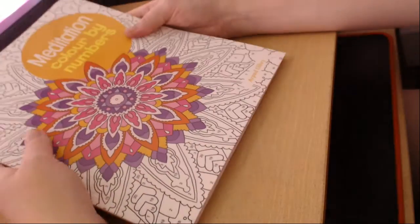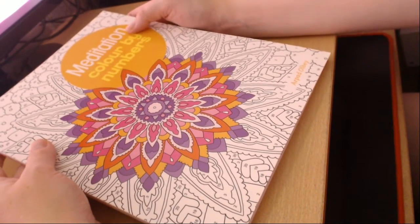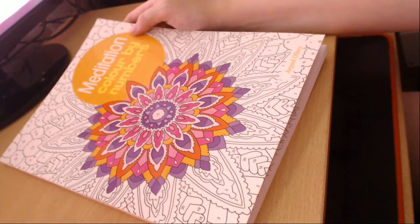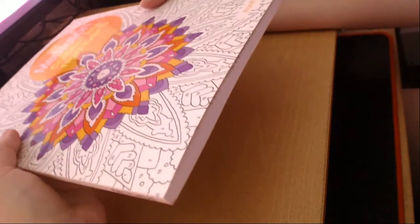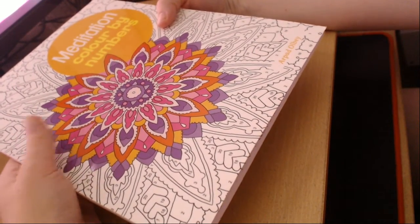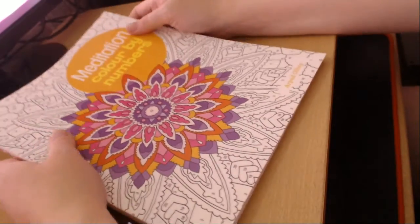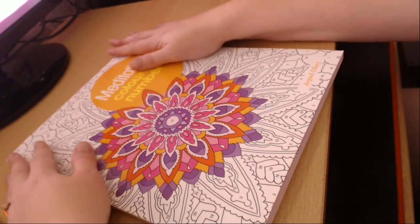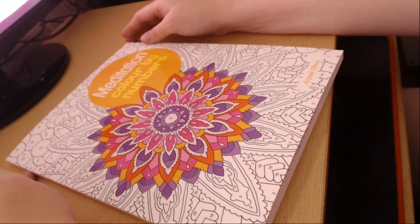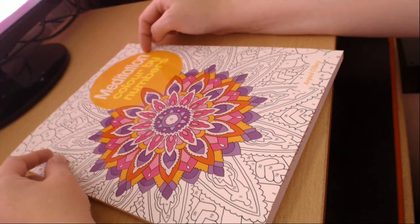I do like it. I do have another one from this series, like Colour by Number, but I can't remember what it's called off the top of my head. But yeah, I think this is a pretty decent book, and for the price, it retails at £6.99. But on Amazon it was only listed as £3. I actually thought it was a superb deal for the number of pictures that you're getting. I would recommend you either use pencils or fine liners if you're going to be working in this book.